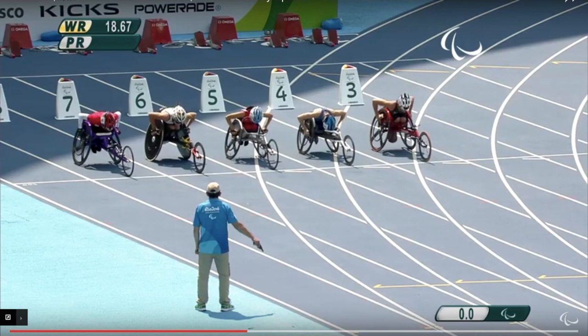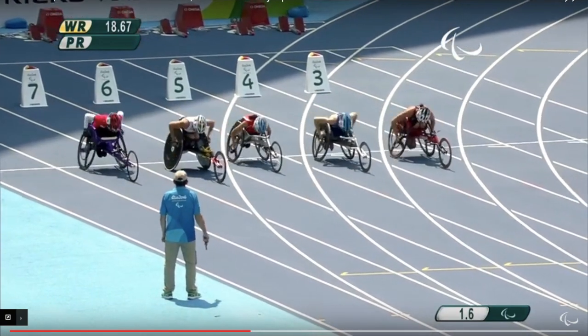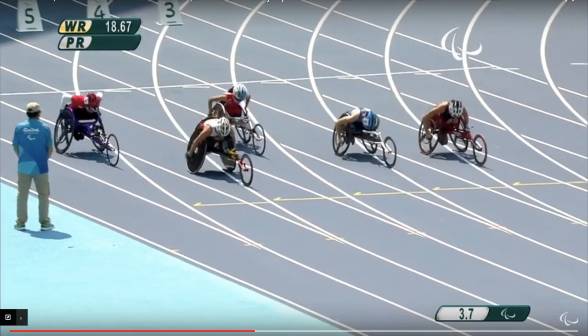Typical start position, heads low. You can see Carrie, she even puts it really low. Elbows out, so you get lots of pressure onto your rim, so you get a nice, powerful first push. All right, I'm just going to play it here, and we'll stop it at around the 10 meter mark. So away they go in this 100 meters final.